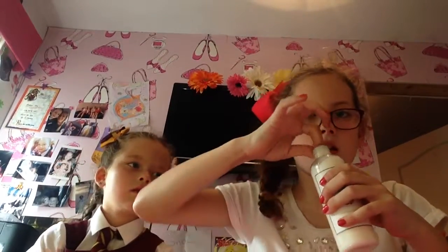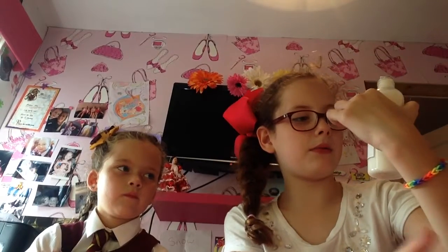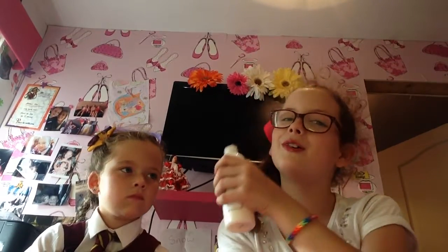Right, so let's smell this lotion. And it's the same Camomile and elderflower. It's got Peter Rabbit on it. It's the same scent though. That's good. That is brilliant.